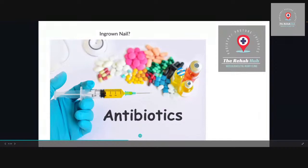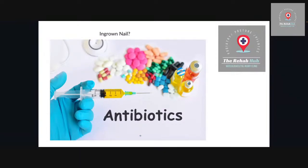Right, we alluded to this in my last presentation. We spoke a little bit about antibiotics and the use of antibiotics with an ingrown toenail. I'm not saying they don't have their place. They of course have their place, but they shouldn't be the first line unless there's an absolute reason that they need to be. And this is usually what people will go on.